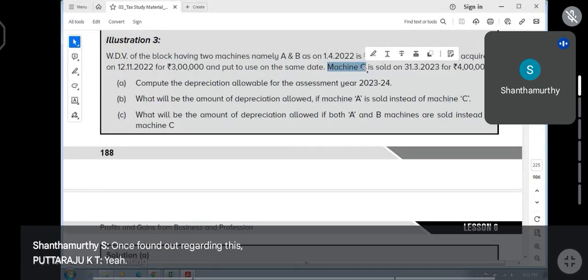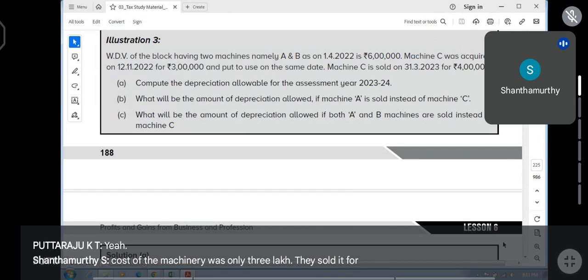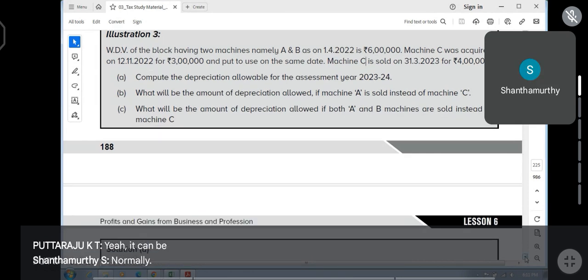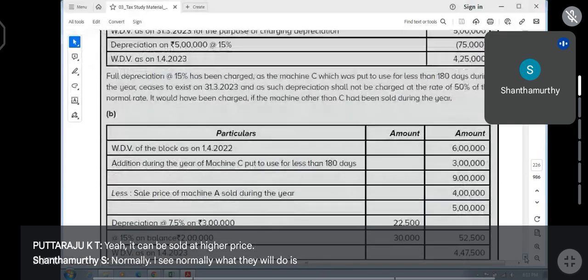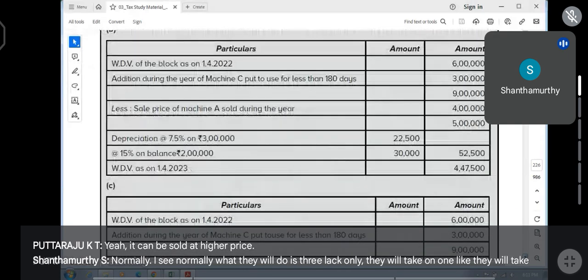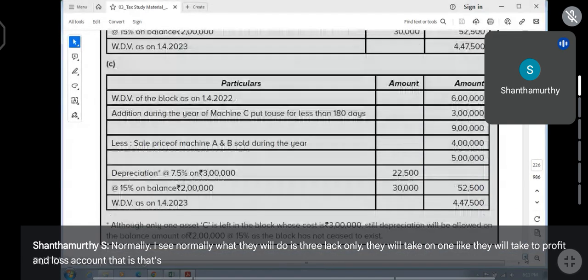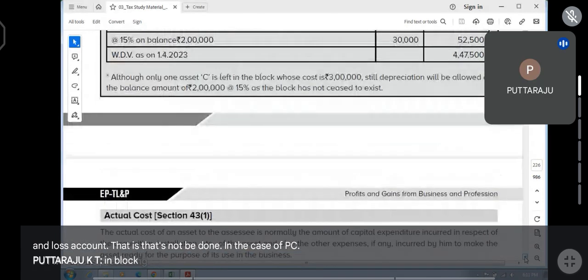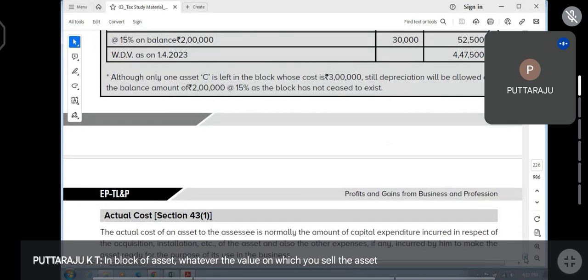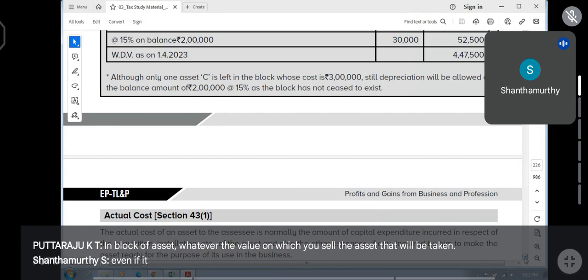Regarding this, the cost of the machinery was only 3 lakh. They sold it for 4 lakhs. Yeah, it can be sold at a higher price. Normally what they will do is 3 lakh only they will take and 1 lakh they will take to profit and loss account. That should not be done in the case of depreciation. In block of asset, whatever the value on which you sell the asset, that will be taken, even if it is sold for a profit.